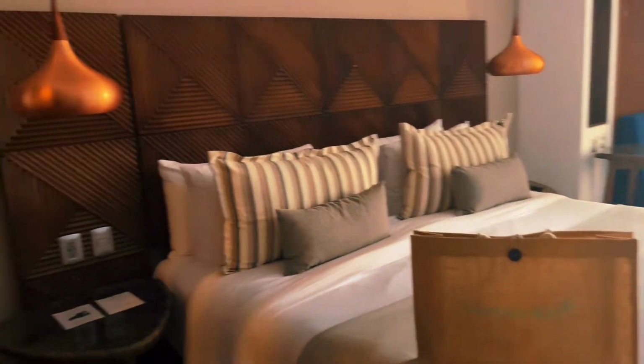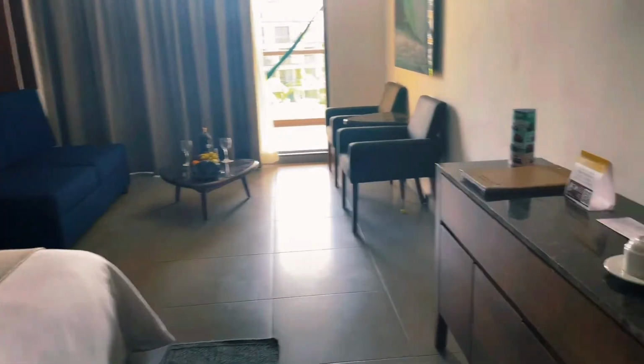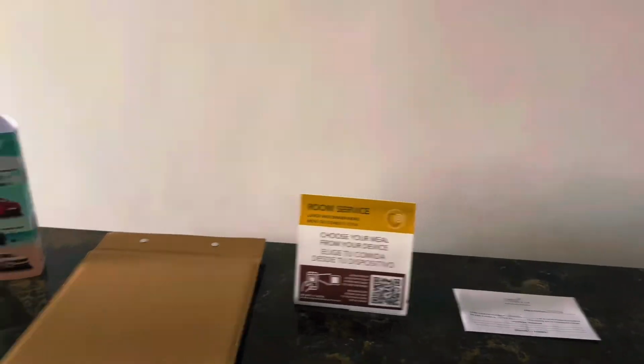And slippers. King size bed. Drawers, coffee. They also offer room service.